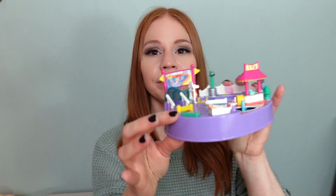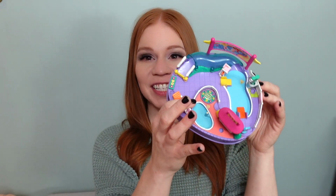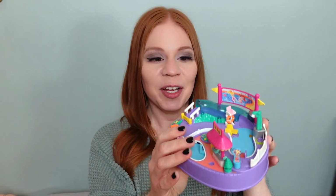So anyway, today's video is the 1997 Pool Party. It's a really cute set, and this functions a lot like Magical Movin Pollyville, if you've seen my video on that. It's not huge, it's just a little play set like this. It's not a compact, it just is what you see is what you get there, but it does use water.